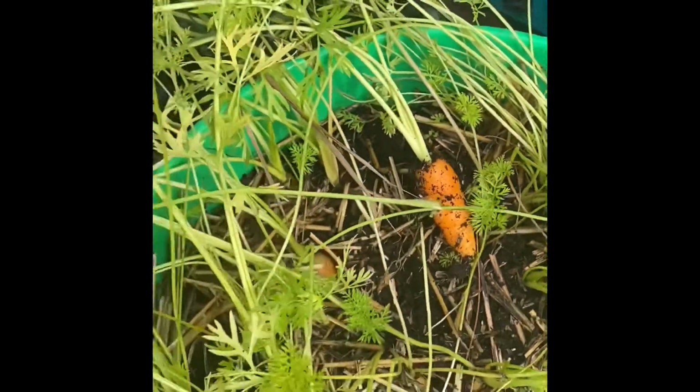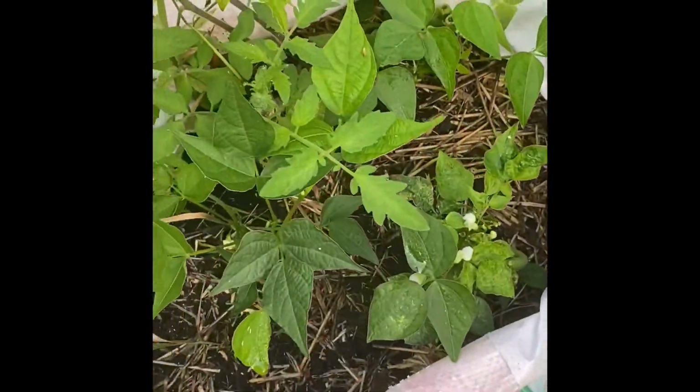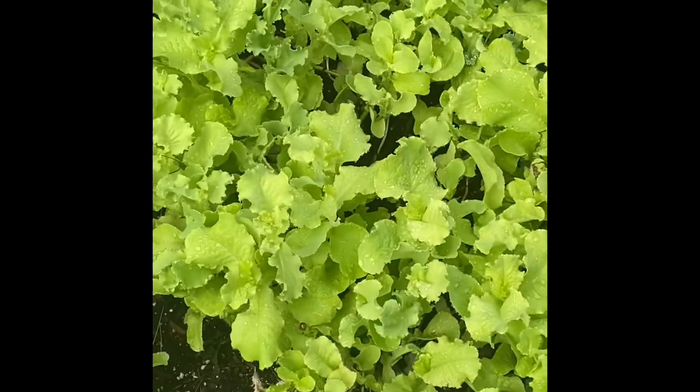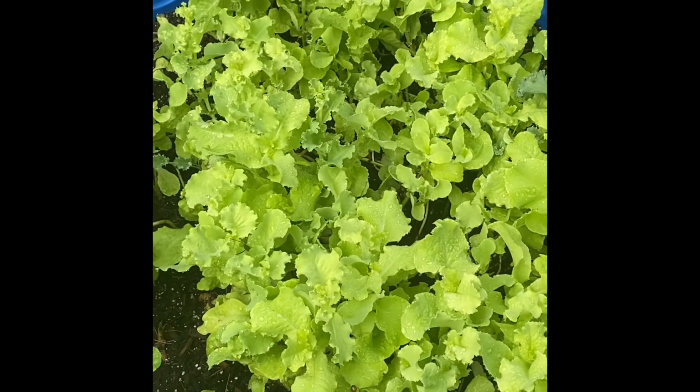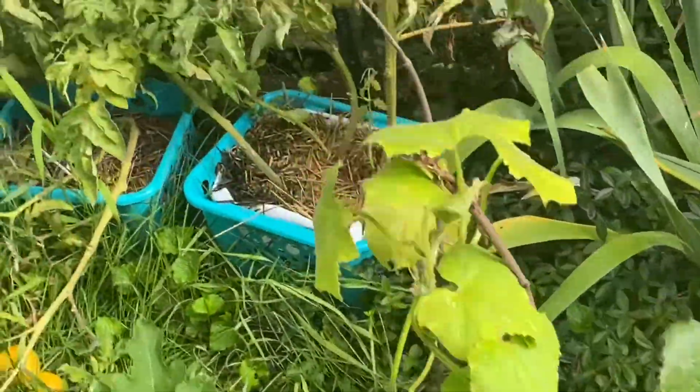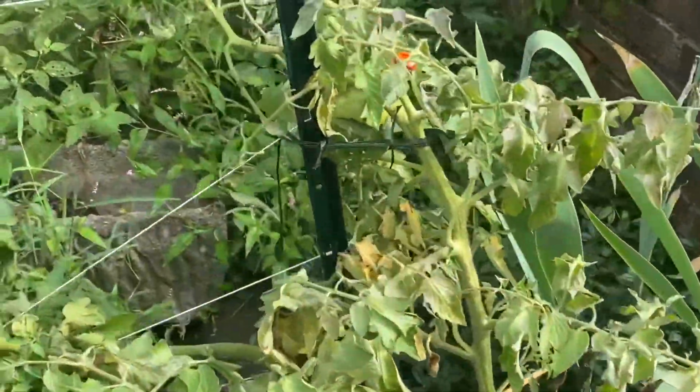Yesterday I pulled a bunch out and made beef stew. So I just kind of made room for more to grow a little bit bigger. My lettuce was amazing. I've been cutting this lettuce and I've been eating it, and it's growing back. I just feel like this year was a complete success.